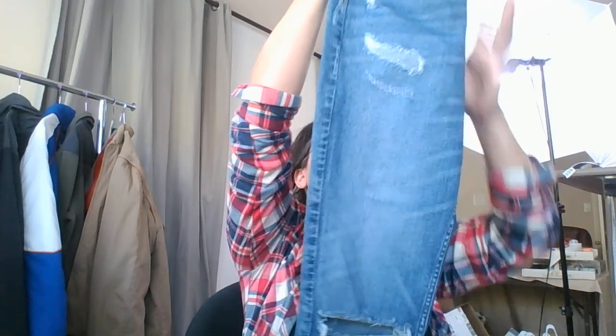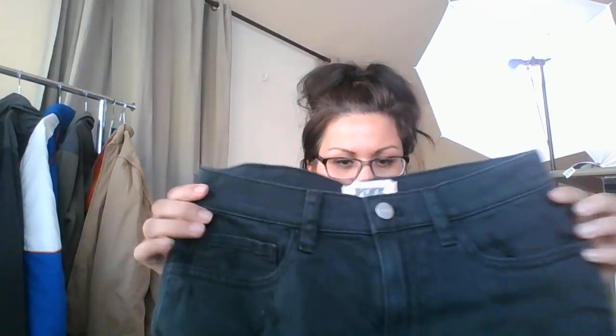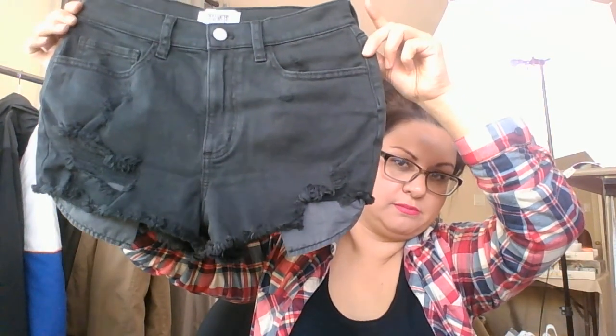Oh my gosh. I'm going to wash these items before I put them up, because they do have a little bit of that. It's been in place for a while. Not bad, but we got Pink Victoria's Secret black size 6 distressed shorts. These items will be put up before this video does show, and hopefully I can have some sales before too, because they're great items so far.